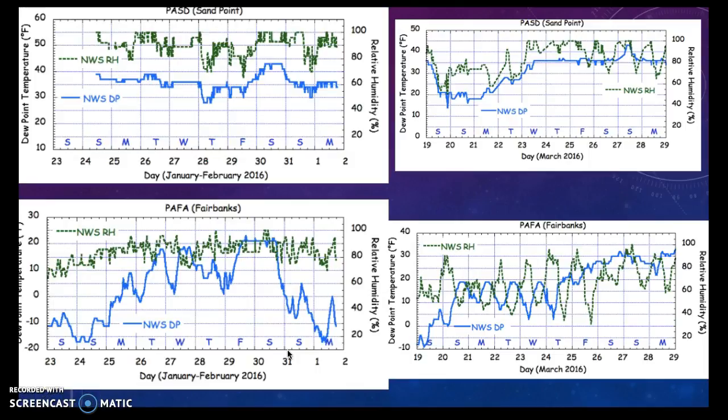Relative humidity in January, February, we see that there are pretty high relative humidities. And in March we see that the relative humidity and the dew point temperature are pretty similar.